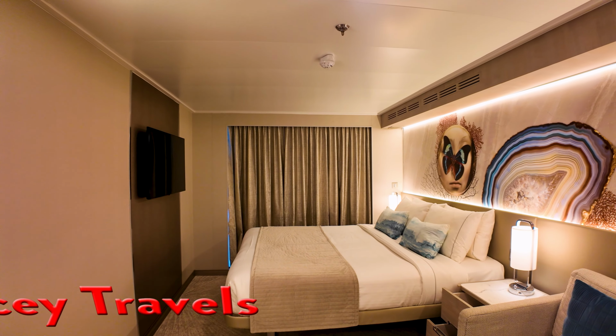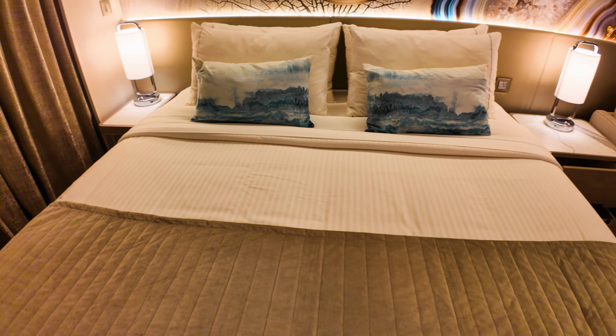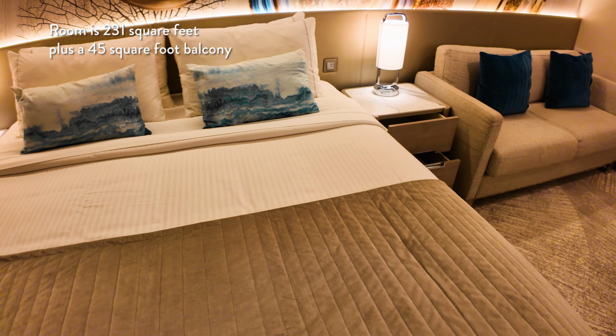All right, so welcome to our cabin. This is room 13196 on the NCL Prima. Now this is a standard veranda, but it's not all that standard for a mass market cruise line such as NCL, because it's actually fairly large. This is about 231 square feet, which is a little bit bigger.